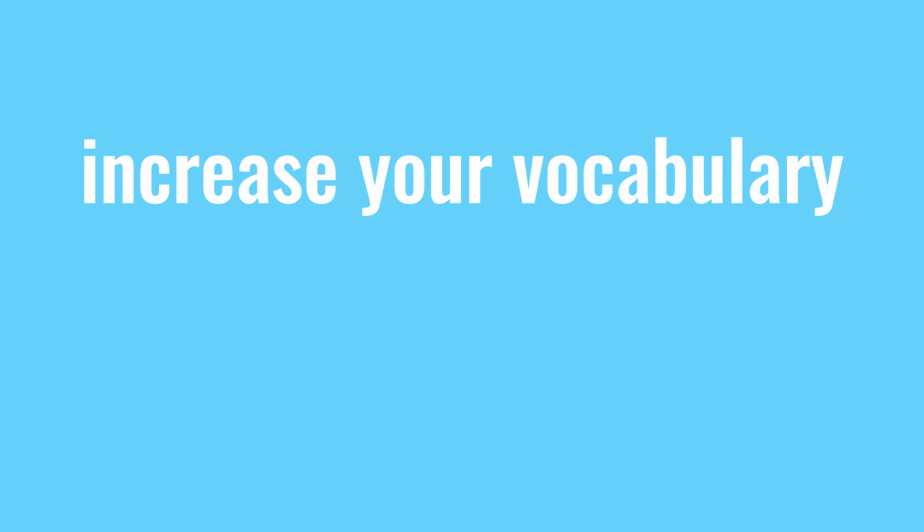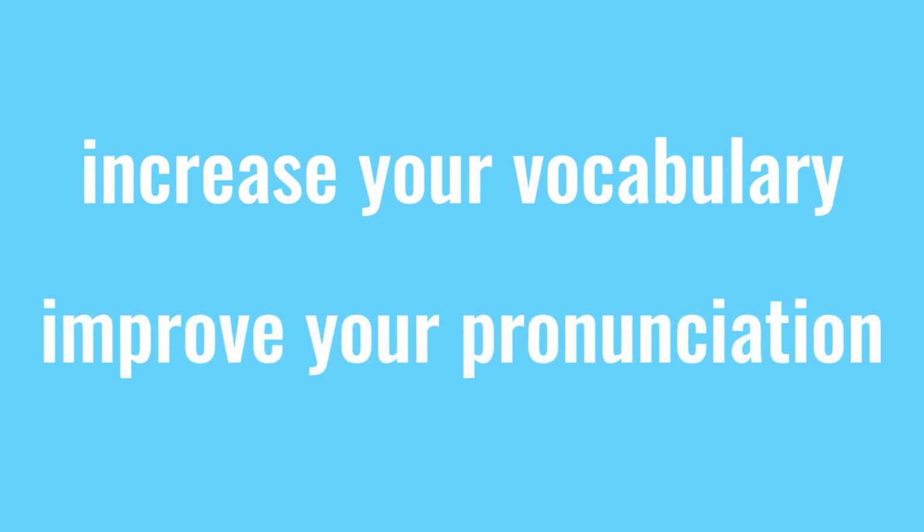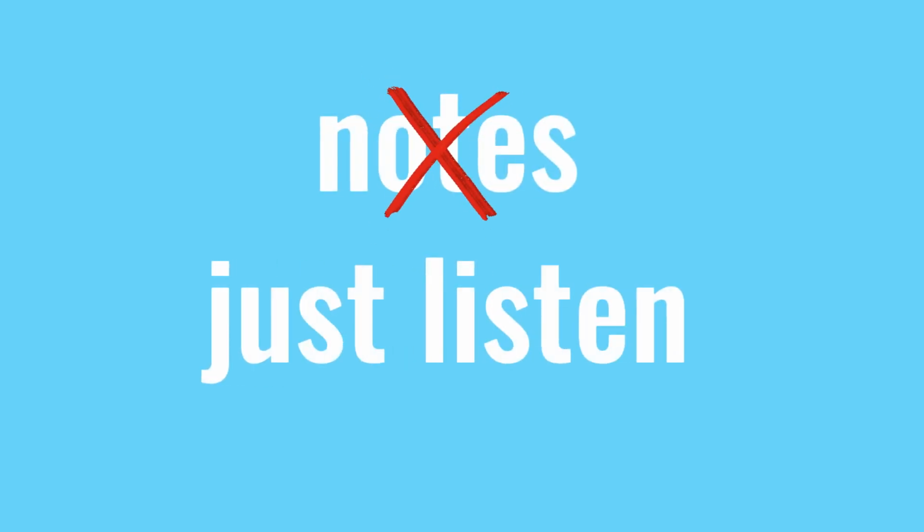Next, we'll go into the conversation that you've just heard in detail, explaining the words and the terms. This will help increase your vocabulary and improve your pronunciation, making it easier to express yourself in English. Finally, it's your turn to take part in the conversation, which will build your speaking confidence. So first, the conversation. Remember, no notes, just listen.